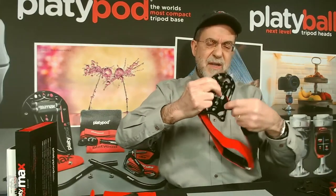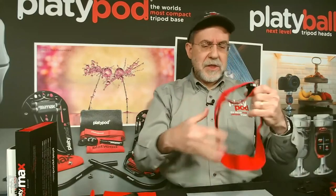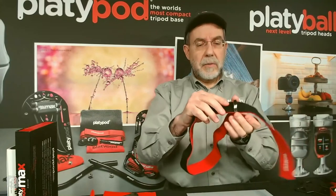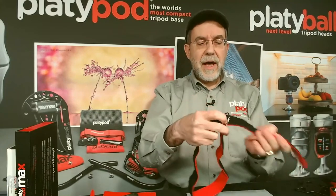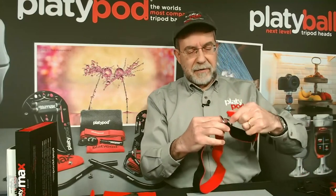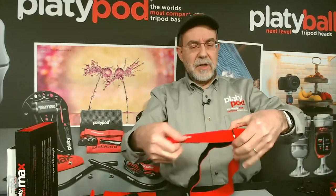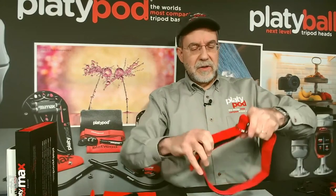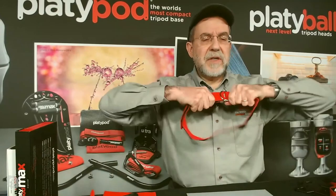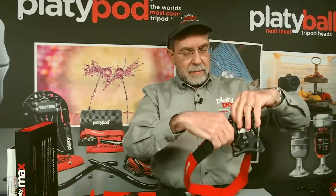Now, if you want super strength, then use the double D rings. And anybody who does backpacking and hiking knows about double D rings, but just very quickly, to use the double D rings properly, you pass it through both rings just as we did, and then it's over under. So it's over one ring. I'll put my finger in here just to keep the Velcro from catching. Under the other ring, again, over the first, under the second, and then this gives a super hold. This will hold 50 to 100 pounds of equipment, plus, once you've hung your Platypod on here.